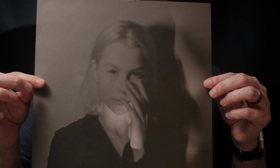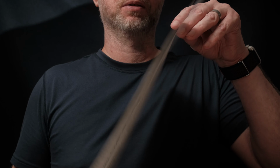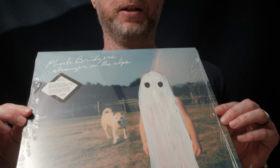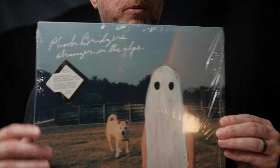I always like it when records include little kind of bonus items like this. Even if they're just a simple one sheet of paper, it's still a nice touch, I think. Sort of a tangible connection between the artist and the fan, which I think is why I like physical copies of records in general.